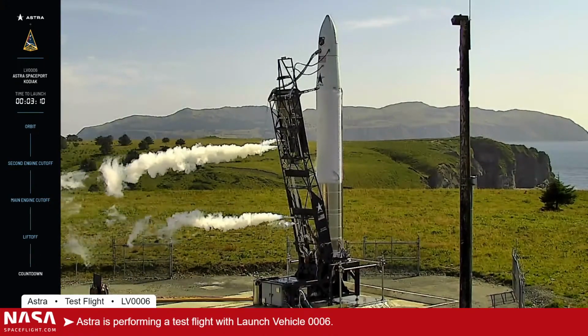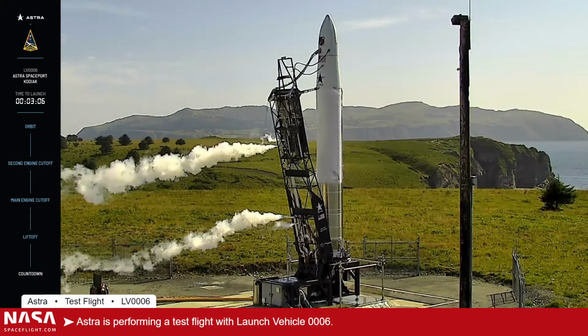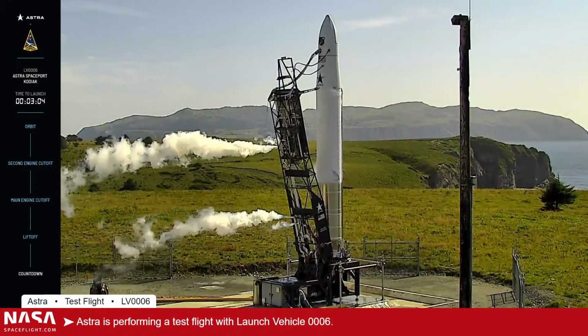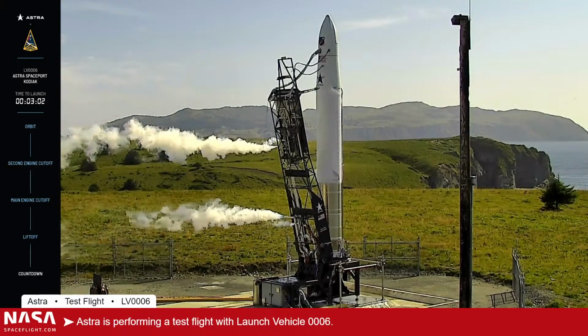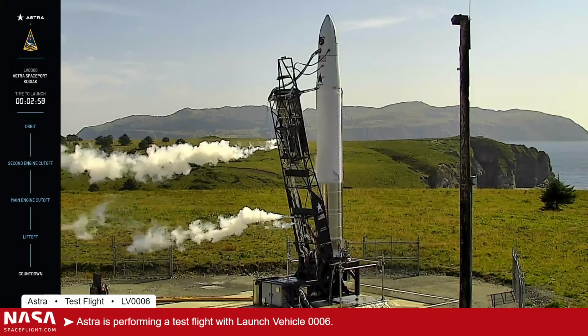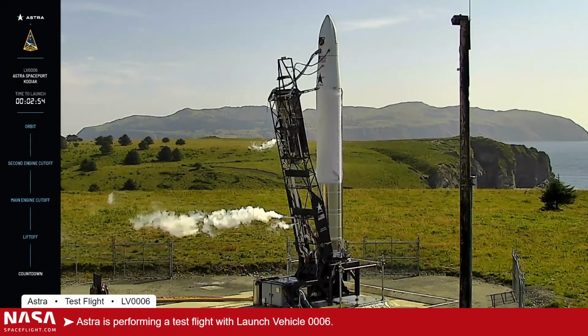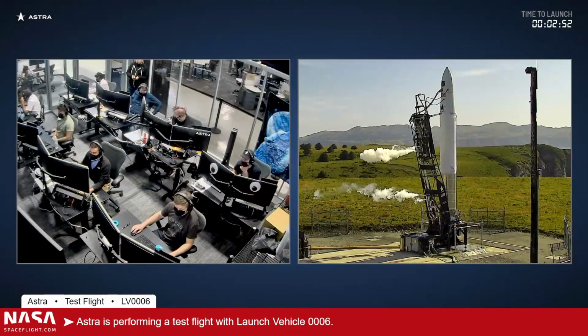FSO, be prepared to issue option command at T+164, calling out at event. FSO copies. 3 minutes. Reminder, control room, any 3-word hold from here on out is an immediate abort, regardless of source.